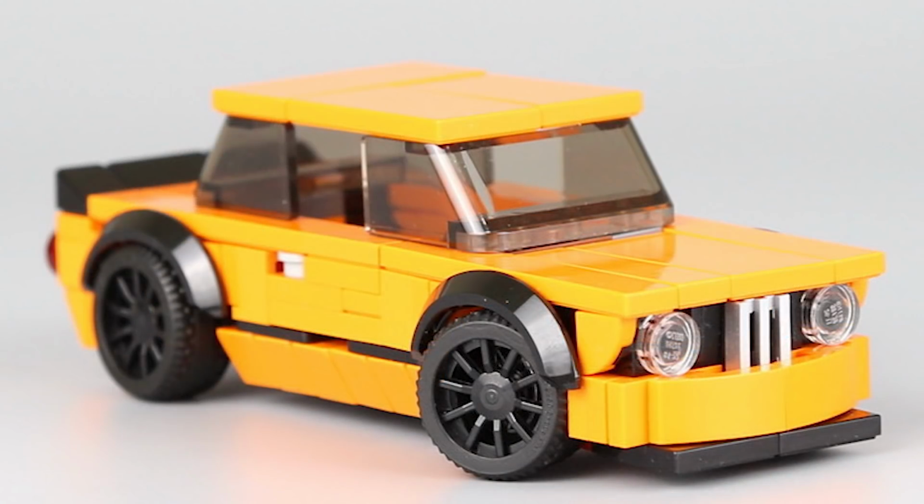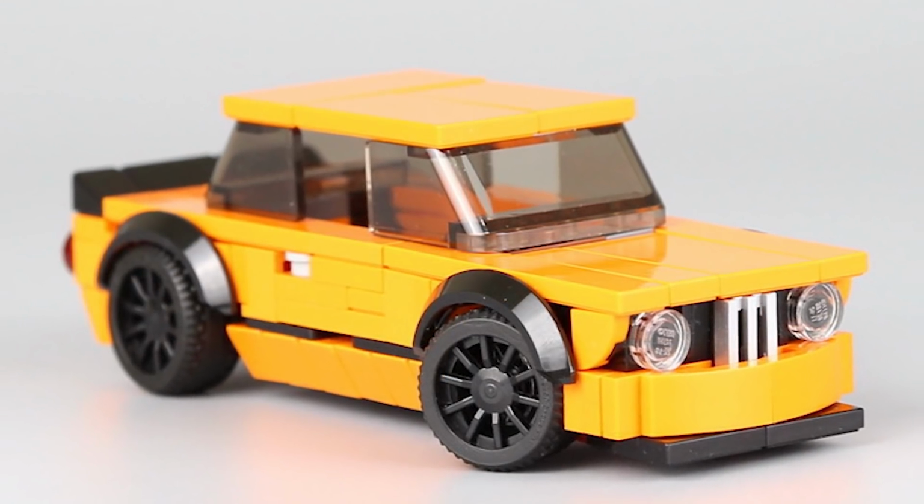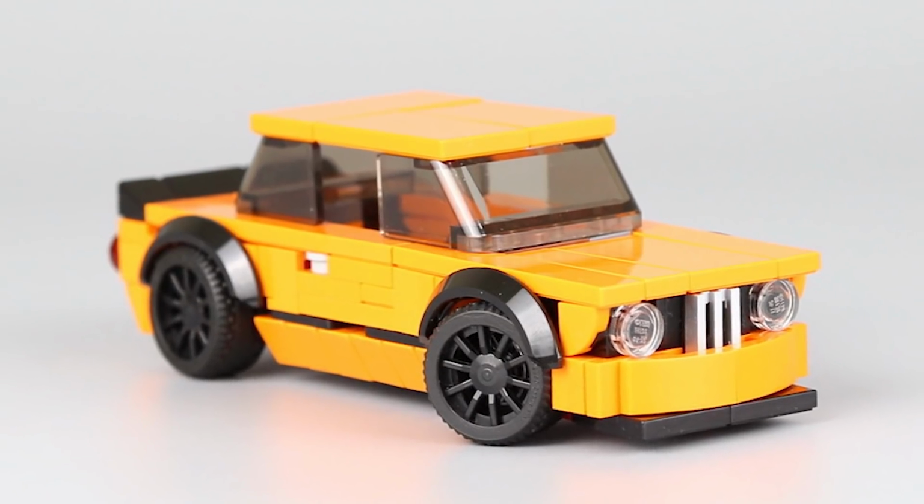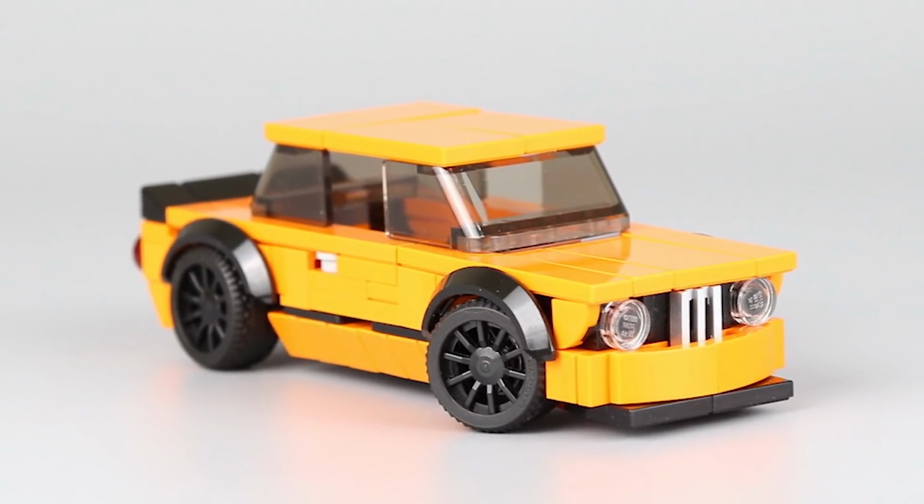It's a 5-stud wide build, which already makes it a pretty intricate and difficult kind of model to put together, but the distinctive shape of the front of this model looks amazing. I like that the wheels are turning.